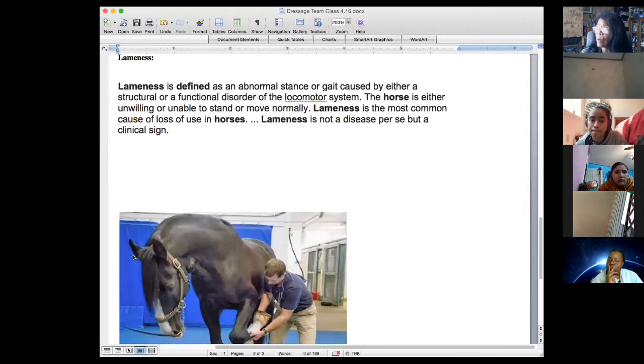So when we talk about a horse that's in pain and not moving correctly, the broad definition of that is lameness. Kim, can you read lameness, please? Lameness is defined as an abnormal stance or gait caused by either a structural or functional disorder of the local motor system. The horse is either unwilling or unable to stand or move normally. Lameness is the most common cause of loss of use in horses. Lameness is not a disease per se, but a clinical sign.